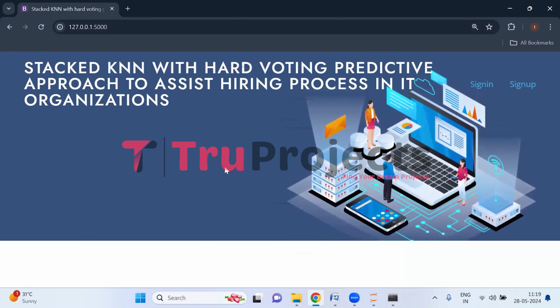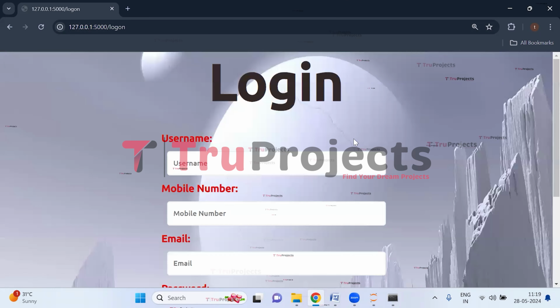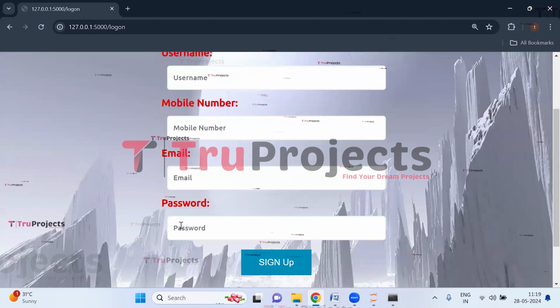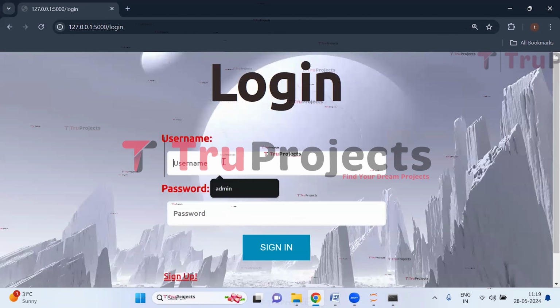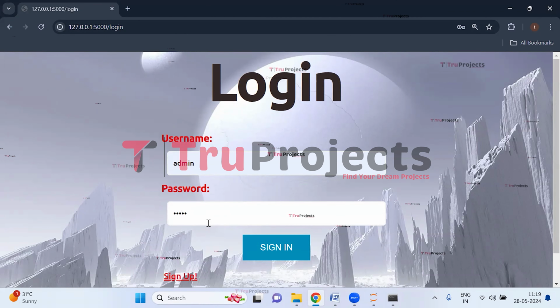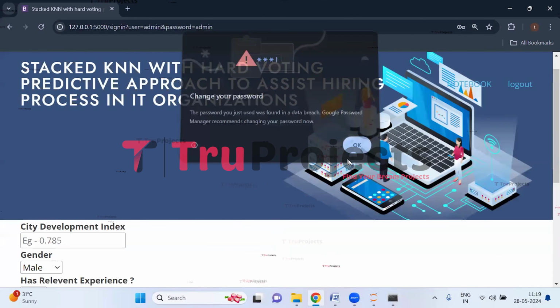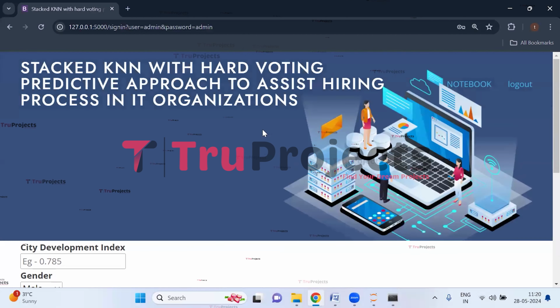So if we are new users, we need to register first. So click on the sign up link here. So here we need to enter all these details to register. But I have already registered. So click on sign in. So here we need to enter the username and the password, which are static, and then click on the sign in button. We have logged in successfully and we are redirected to the prediction page.